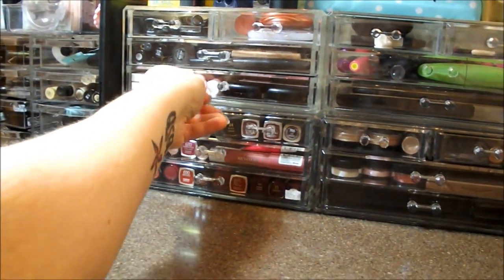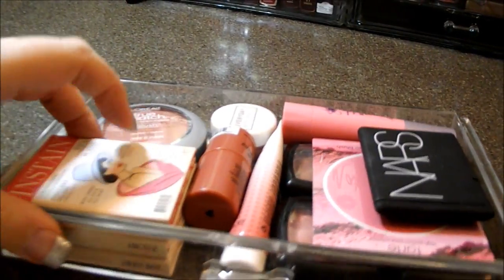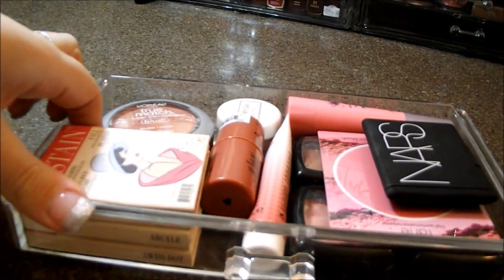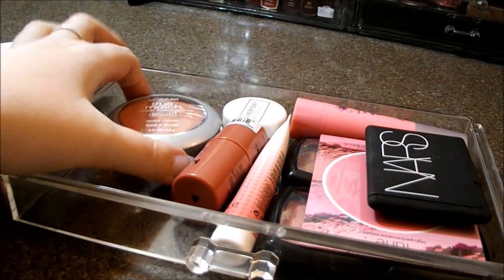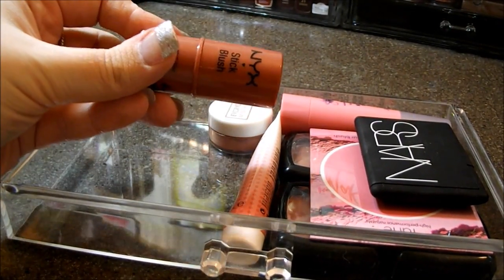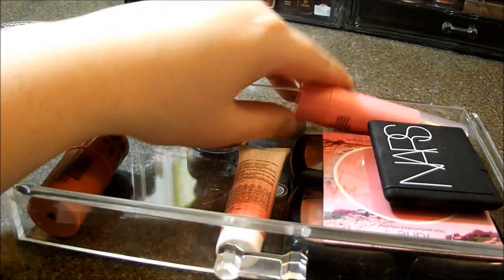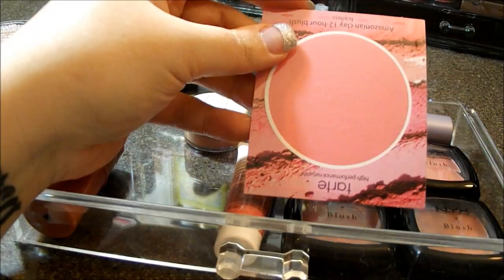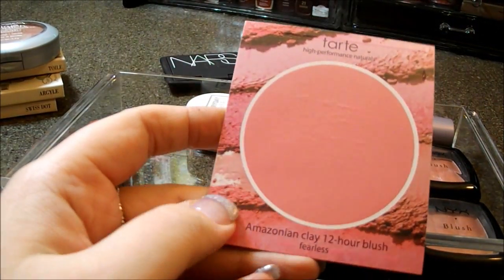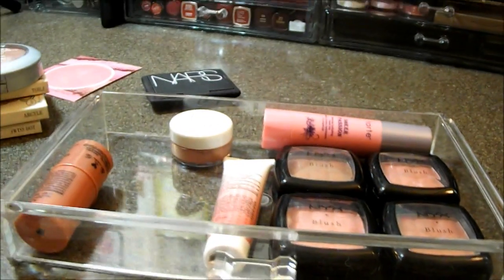Next one, for the big one, is some more blushes. And in this one, again, high-end and drugstore. So I've got 3 of my Cheek Instain blushes from theBalm. A really pretty L'Oreal True Match. Another stick blush from NYX. A mineral one from Everyday Minerals. An Almay, Tarte, NARS Orgasm. I just got that one. That's a brand new one. A Tarte little sample of the Amazonian Clay 24-Hour Blush. And 4 of my NYX blushes.